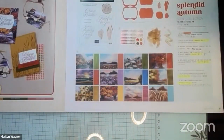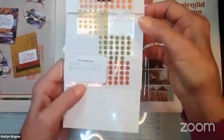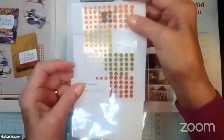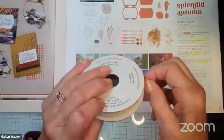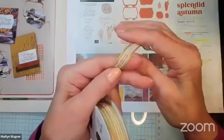I have faux glass dots, which are, again, very pretty embellishments. And like Lillian, I've used a number of those off of there already. I have the ribbon and a different kind of grain.